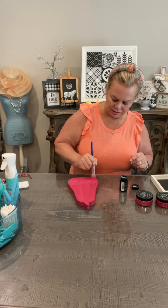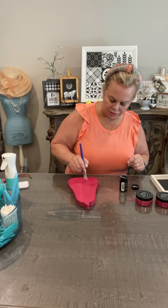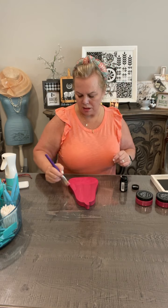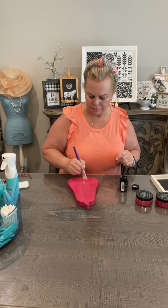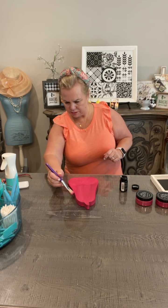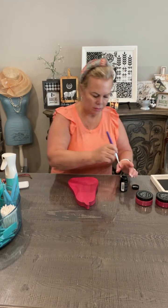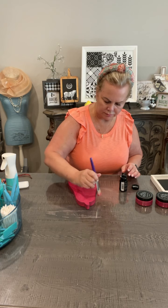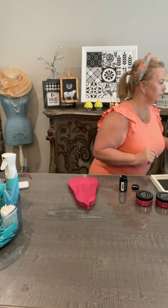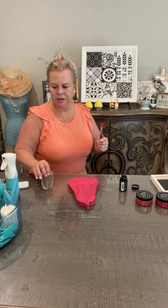So you'll notice it kind of goes on like this milky, creamy white color. Some people put the leafing right on it. I'm actually going to bring some up here, I think. I kind of let it dry just a little bit. And you can kind of see. Okay, let me put this in a glass. So you can let that dry just a little bit.